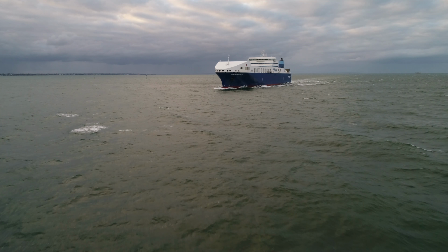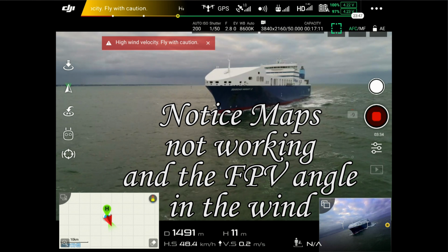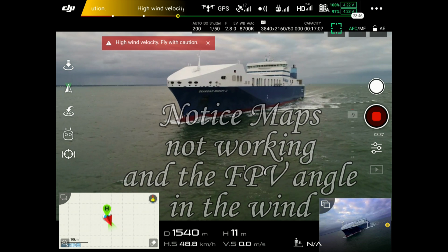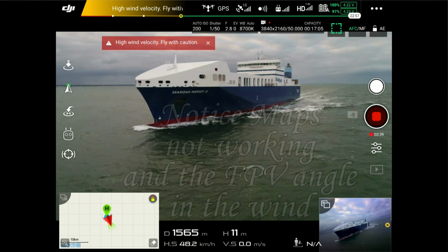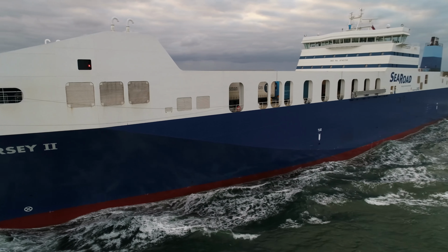I'll just get it over here. I've got a nice shot of that. It's a beautiful looking ship. It's nice and clean. Yeah. Yeah, there it is. Oh no, it's the Searoad Mersey. That's it, beautiful, look at that. Oh, it's the Searoad Mersey, that's right. Yeah, Searoad Mersey, beautiful ship. Nice and clean.